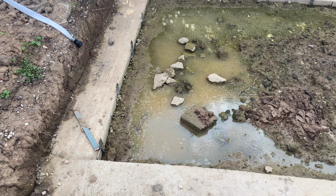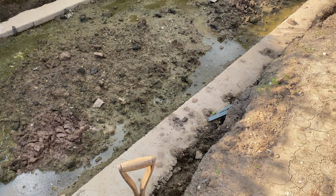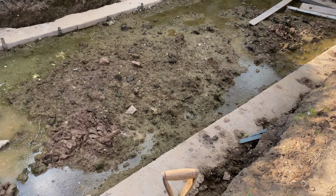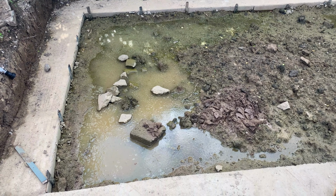It's actually dried out a lot on its own, to be fair, but you can't trust the weather, so we're going to pump this out and let the ground dry out so it's not a slop fest when we come to work on it next week.